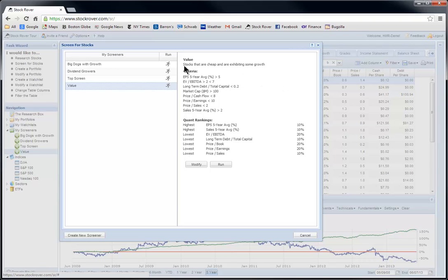So anyways, what we're looking for is stocks that are cheap and are exhibiting some growth. We're looking for traditional value measures, such as price to book or price to sales, or enterprise value over EBITDA, but also stocks that are showing growth. A lot of value stocks are cheap because they're actually in declining businesses or very static businesses, but we want to find companies that are cheap but also are at least showing some signs of health and growth in the future. So let's look at the criteria.